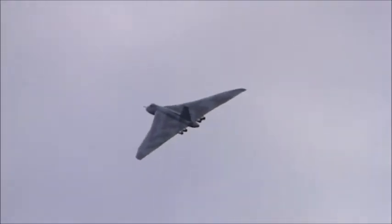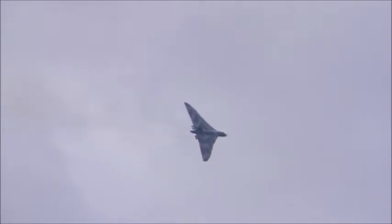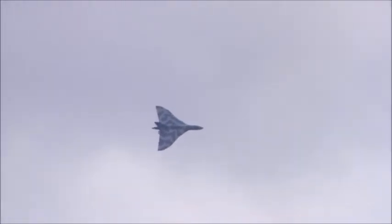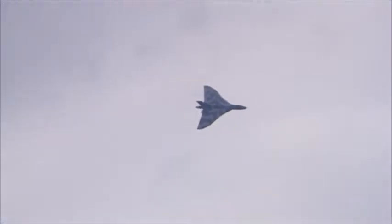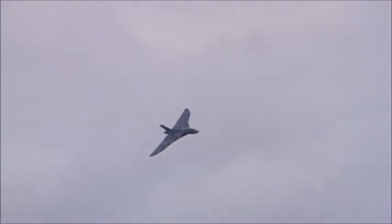And there, you've got a very brief Vulcan howl. Never be quite sure when that's going to happen, but you can tell your grandchildren you've heard the Vulcan howl. You might have heard it on takeoff. From where we are, I couldn't tell whether it happened, because it does kind of depend on where you are in relation to the aeroplane.